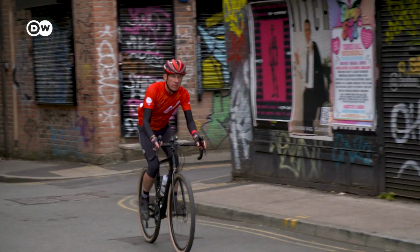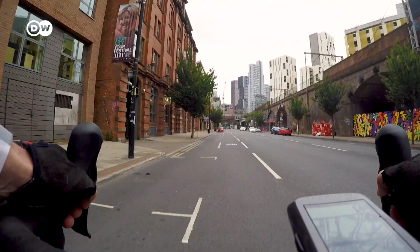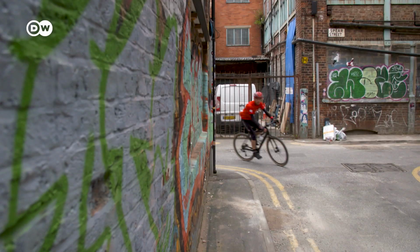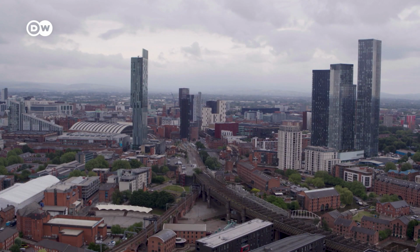Anthony Hoyte from England makes his street art with streets. In 2016, aided by the Strava GPS app, he started pedaling out faces and figures on Britain's road systems and maps. The app was originally designed to help athletes keep track of their activity. Anthony Hoyte uses his bicycle to draw. Here, his canvas is the streets of Manchester in northern England.